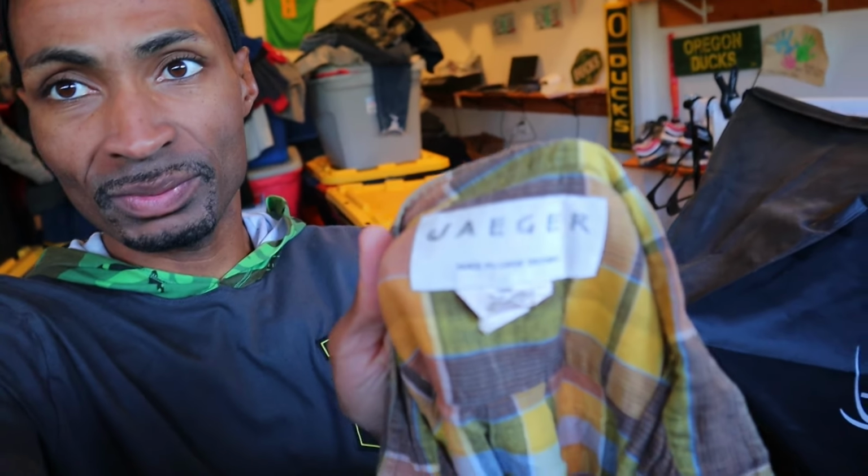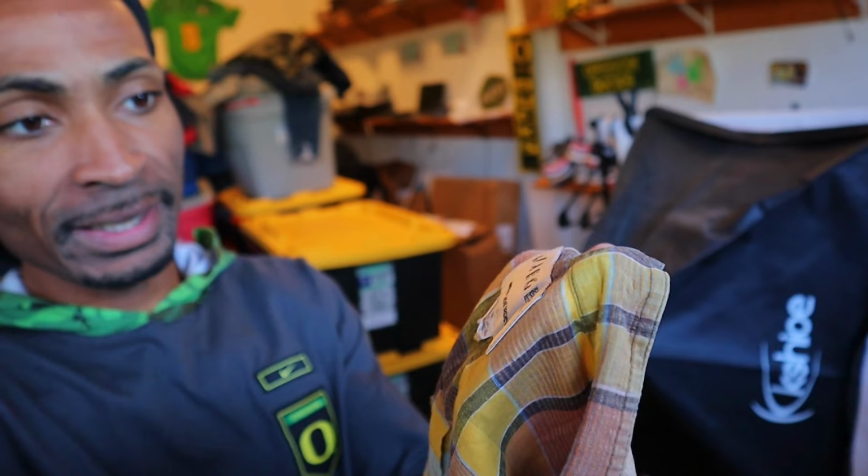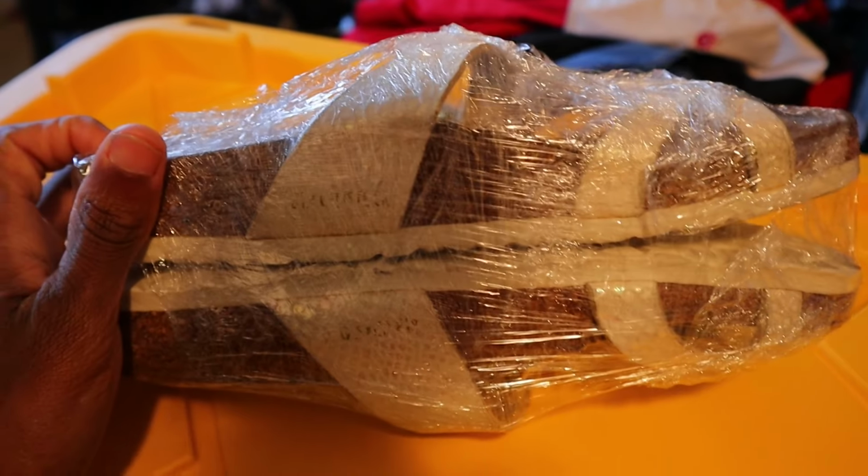And so I found this brand. It's called Jaeger. I was digging, and it felt like it was pretty decent. I picked it up, looked it up, seemed like there were some decent sales on it, and it sold pretty quick. Didn't sell for a ton of money, probably under 60 days. It sold for $12.50, and I think I had it on like $6 or $7 shipping, so dang near a $20 sale.